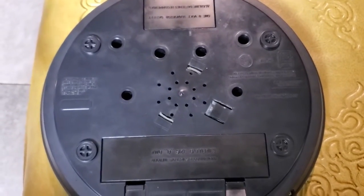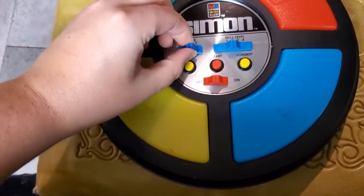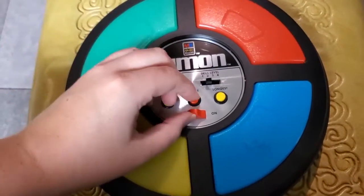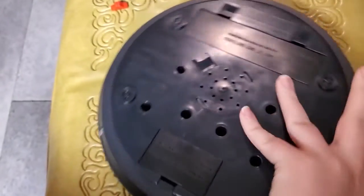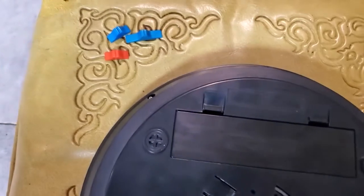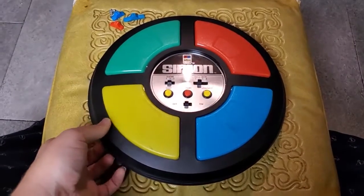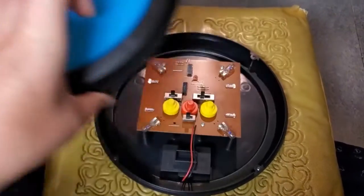So, let's pretend to do that light bulb replacement right now. The thing to do is do as it says, pull these off. 1, 2, 3. And on the bottom, there are 4 screws to remove. So let me remove those. When your screws are out, flip the unit back over, and the cover comes off just like that.